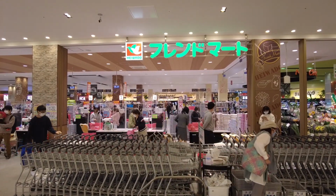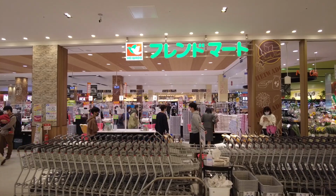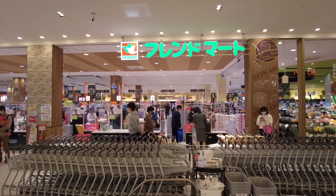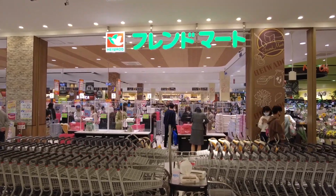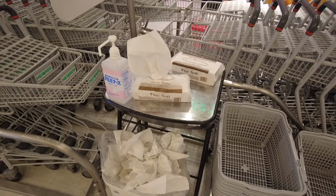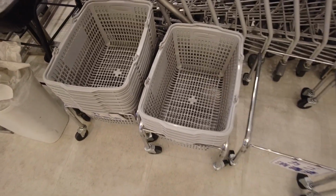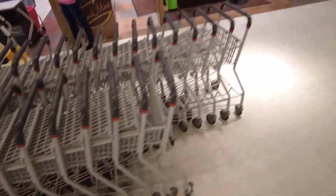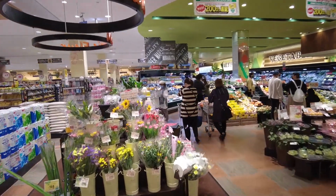And today we're going to go inside a Japanese grocery store and look around and just see what it looks like on the inside. So, of course, things are a little different now with the coronavirus, but we'll make the best of it. So here, of course, they've got hand sanitizer and wipes, and you can get a basket here and get a cart here. So let's go inside and look around.